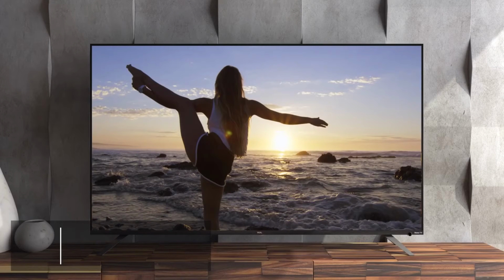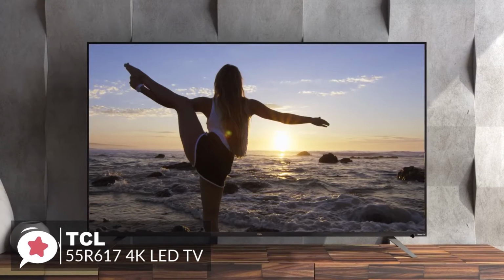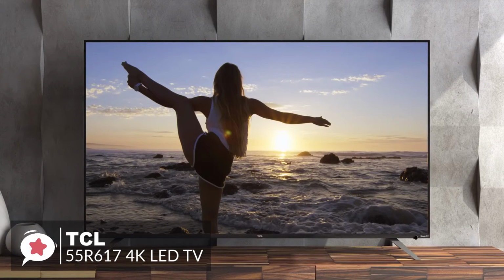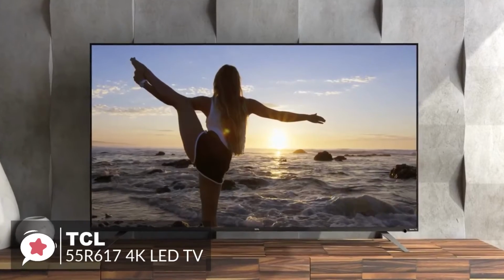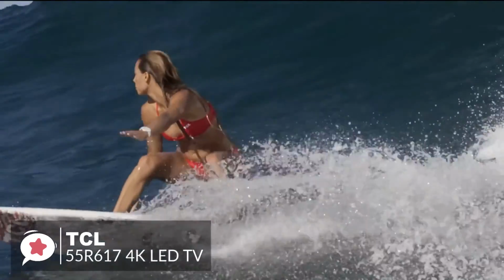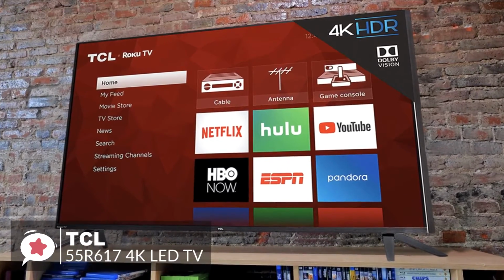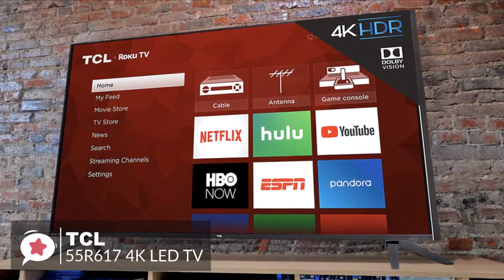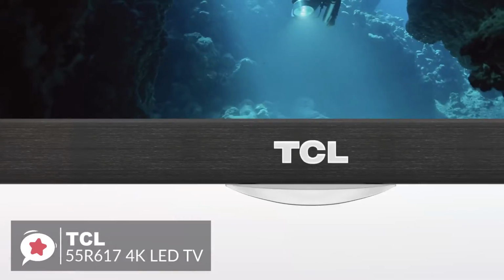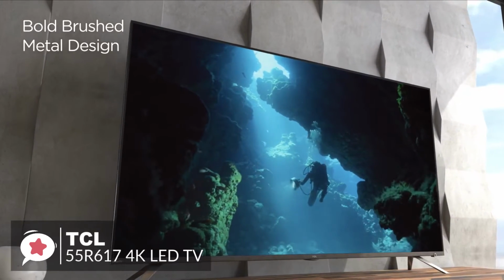At number 3 is the TCL 55R617 55-inch 4K LED TV. After wowing reviewers and customers alike with its P-Series TV last year, TCL is often on shortlists for people looking to purchase a new 4K TV. After all, last year's P-Series competed well against TVs costing twice the price. That's undeniable value. Design-wise, the TCL 6 Series has upgraded bezels which are unassuming, and dark brushed metal, which improves both the look and feel of the TV.